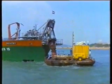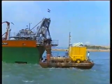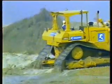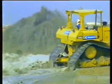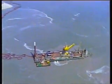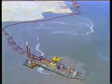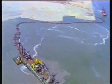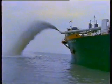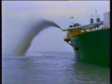In the initial stages of the project, marine sand was brought in by trailer dredgers from borrow areas and pumped ashore. However, as the project progressed, it was found that dumping sand into a rehandling pit, then pumping it ashore by cutter suction dredger was more efficient. A technique called rainbowing, spraying sand directly from a trailer dredger, was also used.